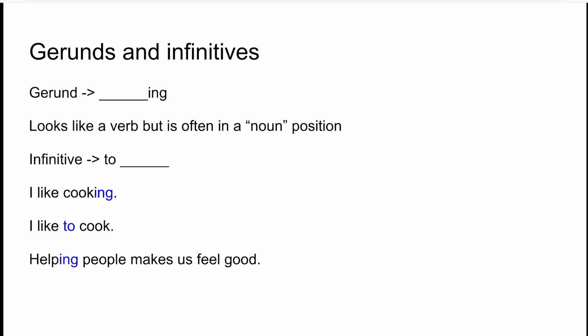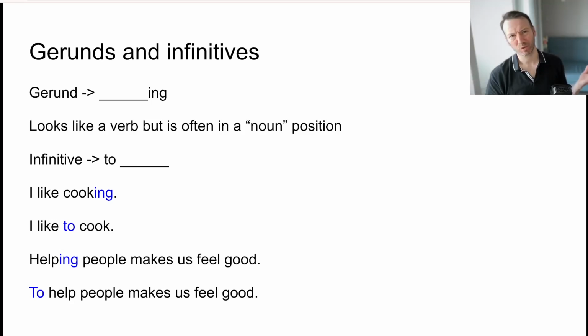For example, helping people makes us feel good. That's okay, right? We've got our gerund at the beginning, helping. However, if you say to help people makes us feel good, well, it's not wrong, but it sounds very old-fashioned. It sounds almost like Shakespeare, like to be or not to be. So technically not wrong, but it's not common to see infinitives starting sentences these days.